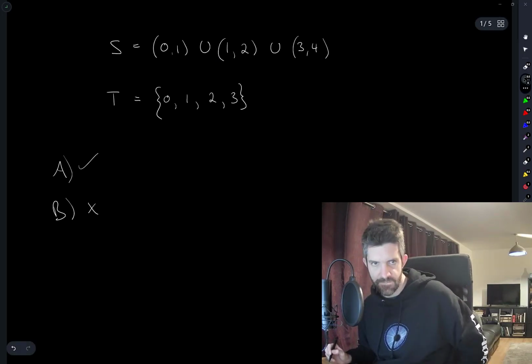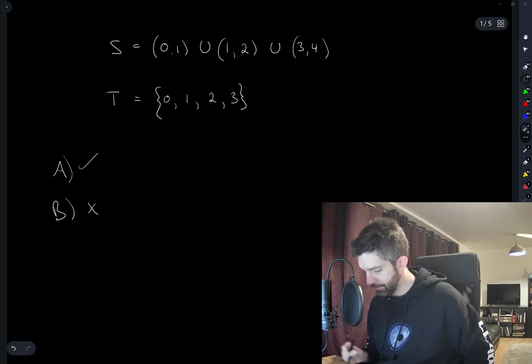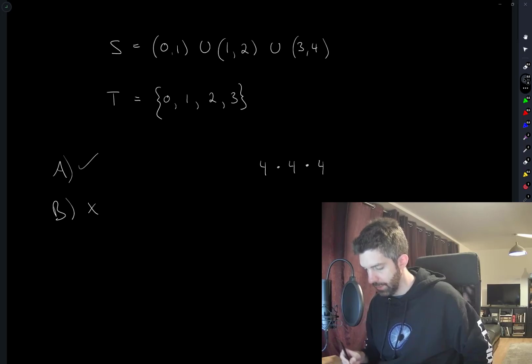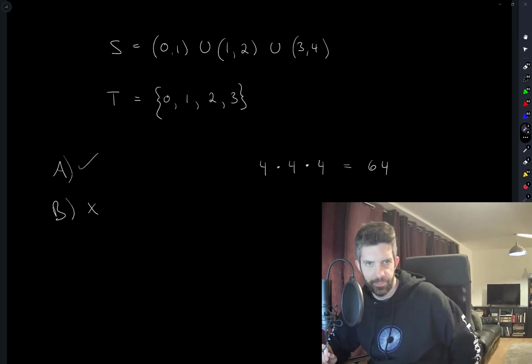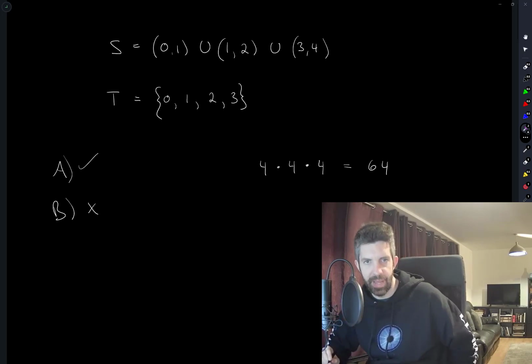And so the number of continuous functions from S to T, well, in the first interval, there are 4 possible values. In the second interval, there are 4 possible values. And in the third interval, there are 4 possible values. And this is 64, right? So there are, in fact, exactly 64 continuous functions from S to T. I think I did this correctly.